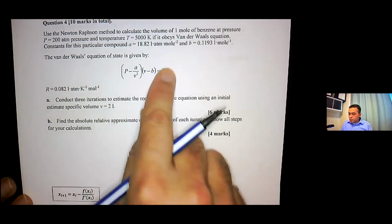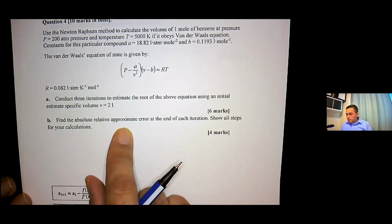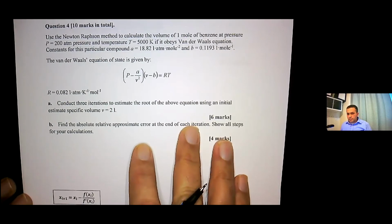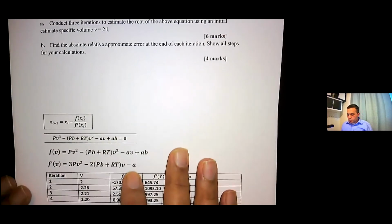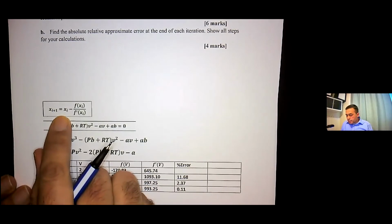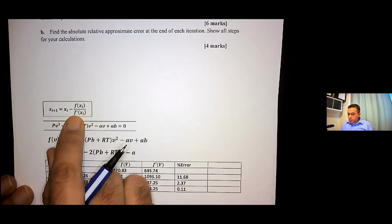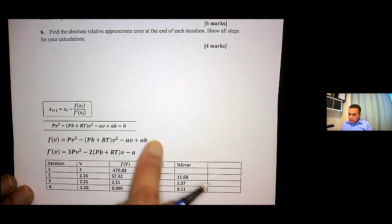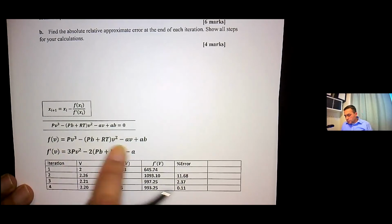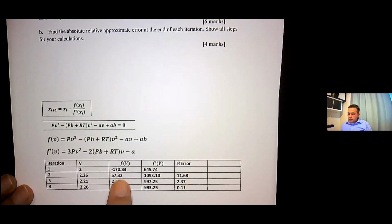So in this equation, this means you should find the root for V and then find the absolute relative approximate error. We actually solved this example in the tutorials. The main thing here is that we need to apply the Newton-Raphson equation. Our new guess will be equal to the initial guess minus the function at this initial guess, divided by the differentiation of this function at the same guess. And then we just rearrange this equation to find the differentiation. We can make a table like this and put our results here: the initial guess, then the next guess, and we find the function, then f prime, then we find the error. You can notice the error here will go down.